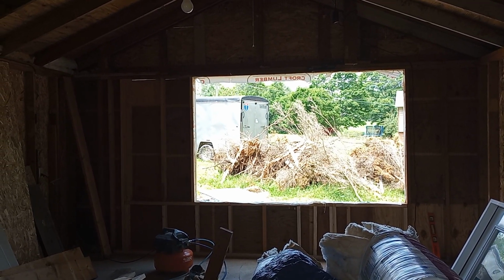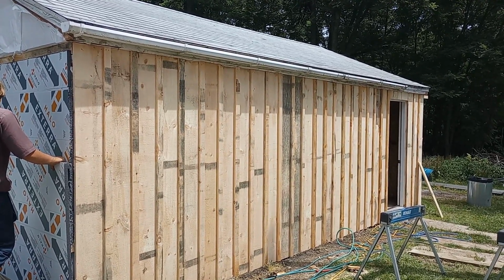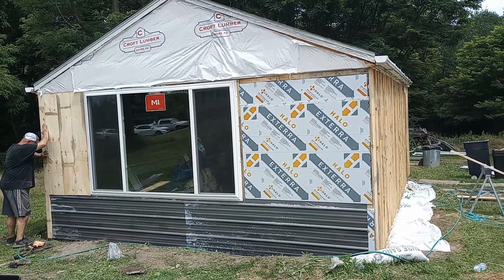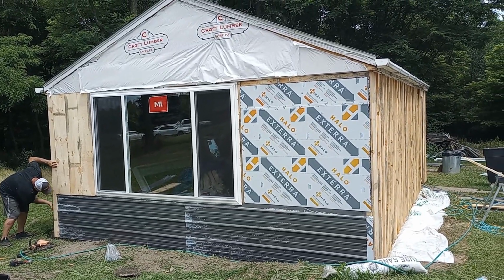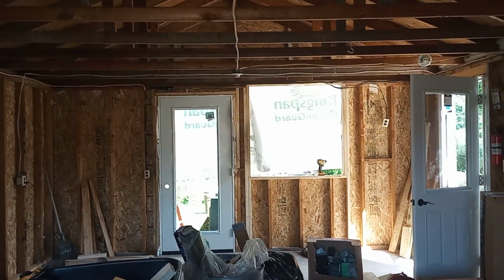Okay, they got the battens on this whole side. Time for the front. Okay, we got the siding on the bottom, metal on the bottom. Putting the siding on the left. We got all the fiberboard underneath. Getting there, getting there. Well, we got the door in.